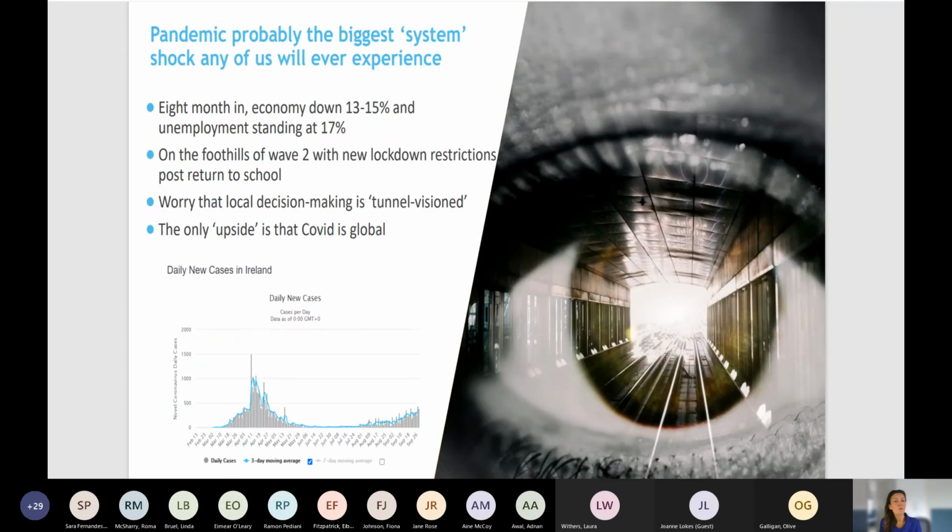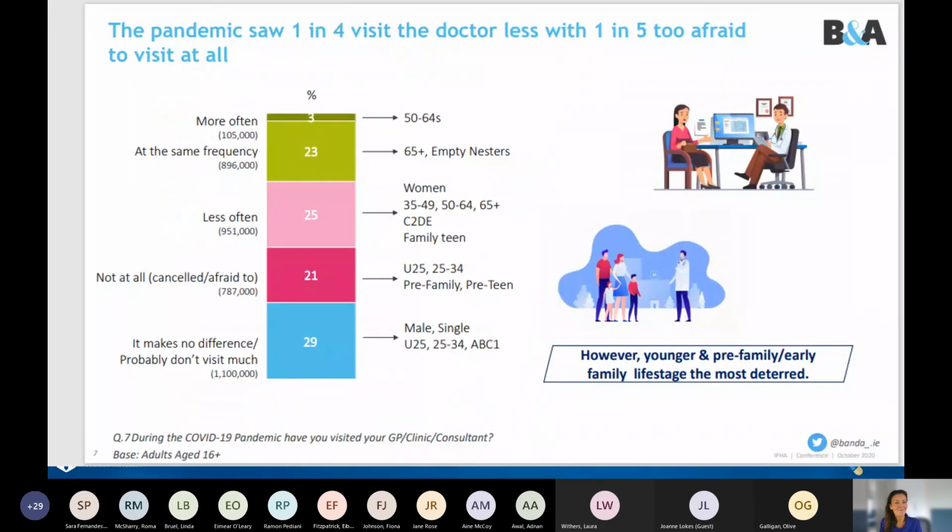We know that the pandemic was probably the biggest system shock any of us will ever experience. Our economy is down between 13 to 15%, unemployment is at 17%, and we have another lockdown imminent by all accounts. So the pandemic saw 1 in 4 individuals visit the doctor less, with 1 in 5 too afraid to visit at all.